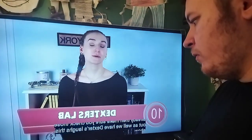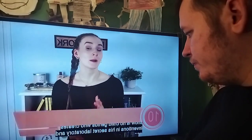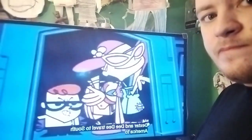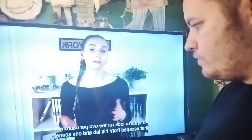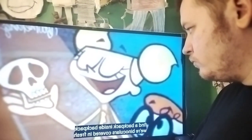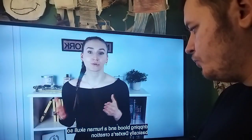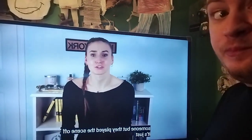Dexter's Lab. This show is about a child genius who creates inventions in his secret laboratory. In one episode titled Got Your Goat, Dexter and Dee Dee travel to South America to look for the chupacabra that escaped from his lab. In one scene, we see them explore a cave when they find a backpack. Inside the backpack were binoculars covered in fresh, dripping blood and a heaving skull. So basically, Dexter's creation killed someone. But they played the scene off as just a joke.